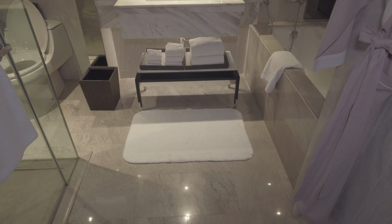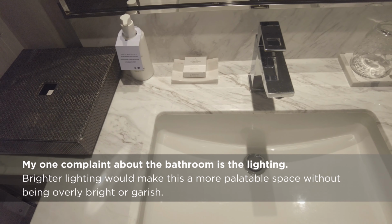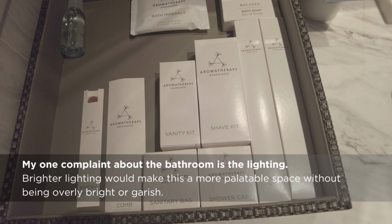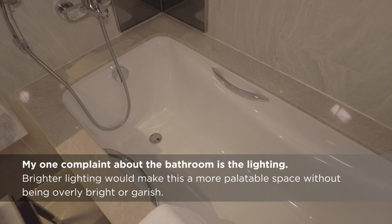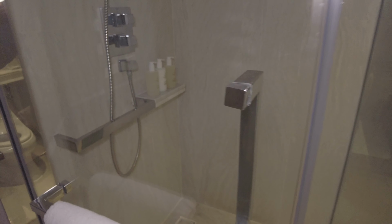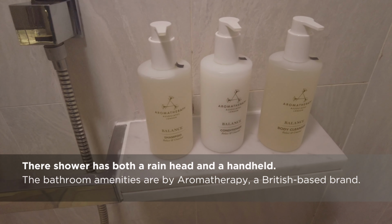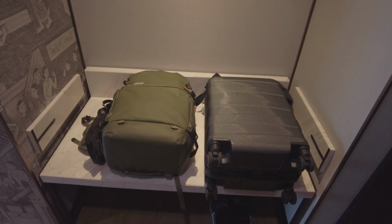The bathroom is small but with a clean layout. Again, this room will work best for solo travelers. The closet is small, but there is a bench where you can set your luggage and get it out of the way.